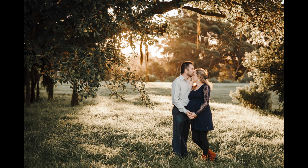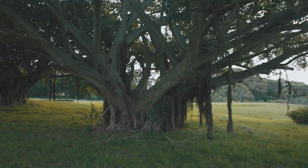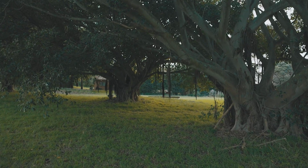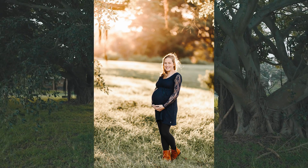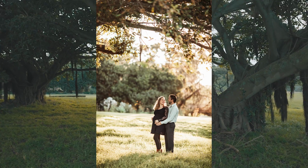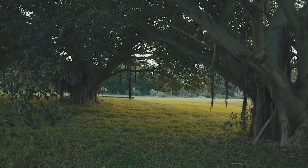And that's the other thing, you have to communicate with your couples what the weather is doing, and that's part of location searching. It's very important to search for those locations and make sure the light's going to be where you think it's going to be, number one, and also use that light. And also the quality of light.